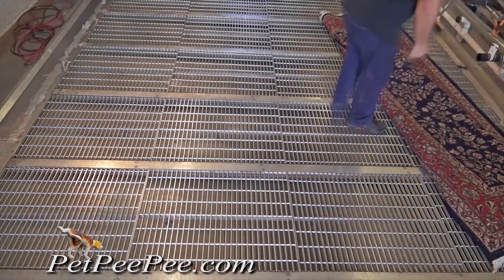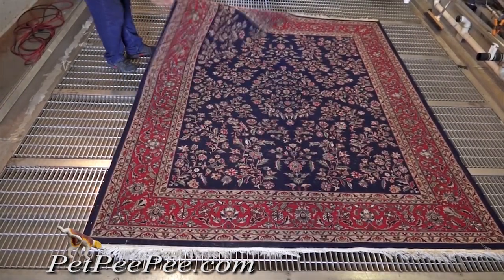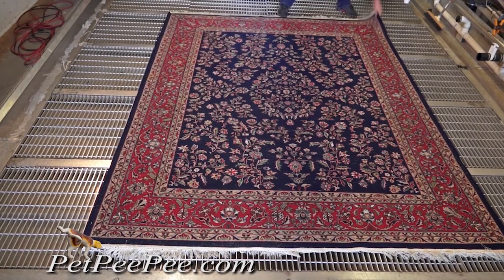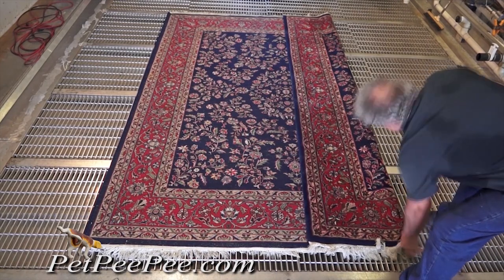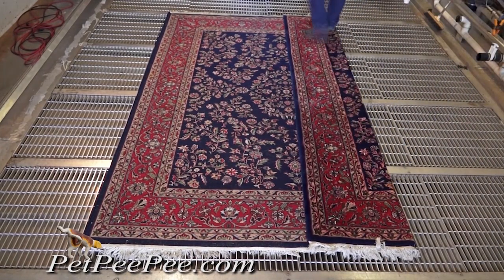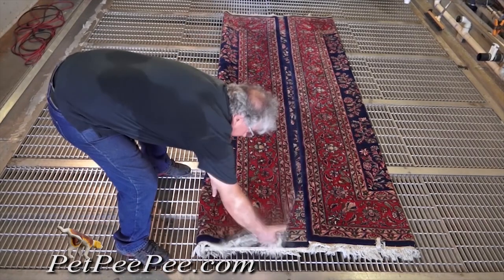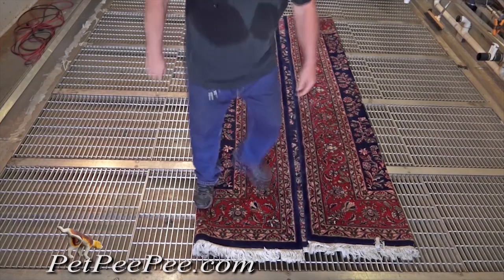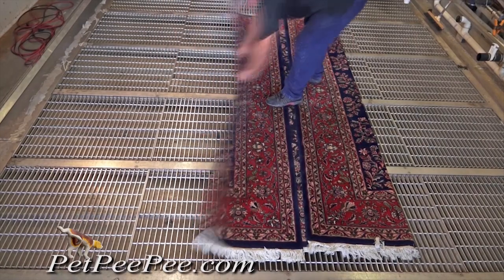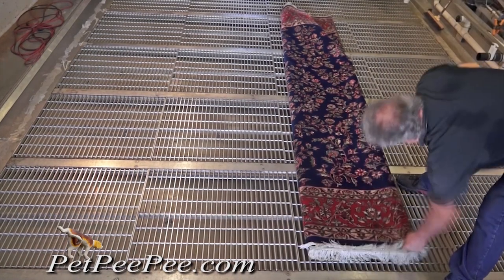Folding an oriental rug for shipping or for storage the right way. Flip the oriental rug so the back of the rug will face the ceiling. Fold the rug the right way. Do not put tape on the rug. Put the rug in the garbage bag. The big 55-gallon drum, 8x10, will go perfectly into it.